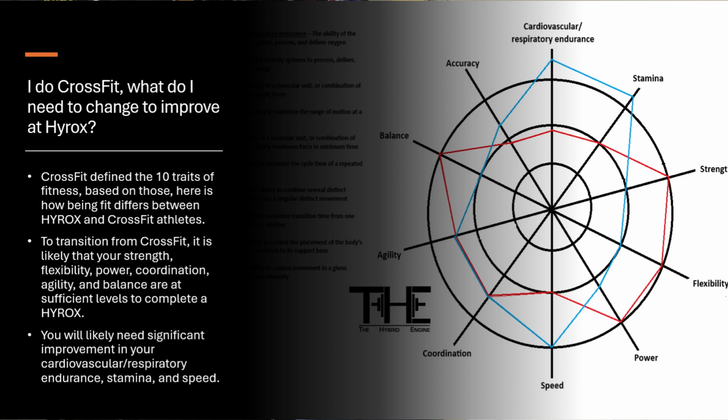Here's how being fit differs between HYROX and CrossFit, or between hybrid fitness and CrossFit. As you can see from the chart, to transition from CrossFit, it is likely that your strength, flexibility, power, coordination, agility, and balance are at sufficient levels to complete a HYROX. So you don't have to change anything there, and you could actually sacrifice some of the time that you're using to train those categories to focus more on the things that matter in a HYROX race. Because you have excess there, you need to transition that into the places you are lacking.